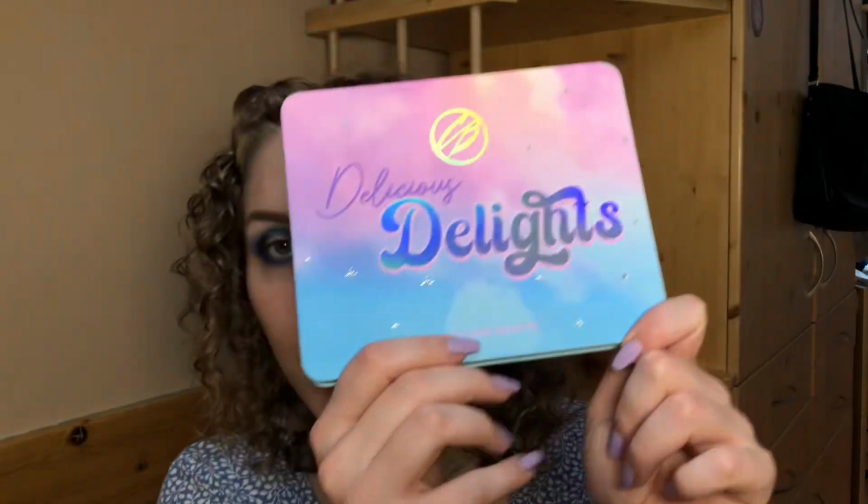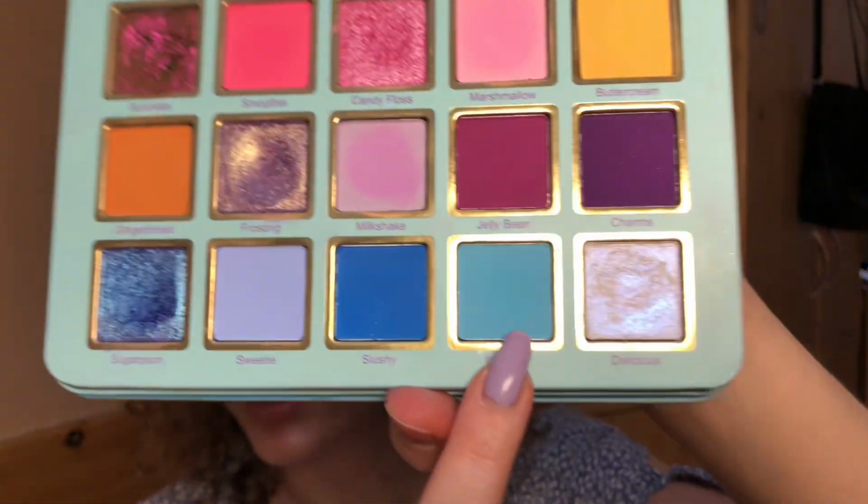Now I'm gonna finish the blending later, but now I want to take the Delicious Delights palette, and I want to use the shade Ice Pop, this one, which is kind of like a little bit more turquoisey blue, like it has that little bit of green in it. And I'm gonna take a bigger blending brush. I have this one, which is from Oden's Eye, and it's FR3, I think. It's kind of hard to read. But I'm gonna take this brush and blend out the edges of the look, kind of all over the lid. Just gonna blend it into that.